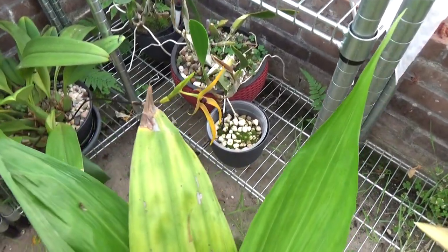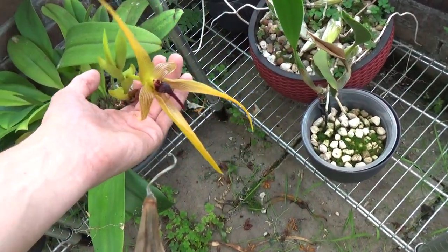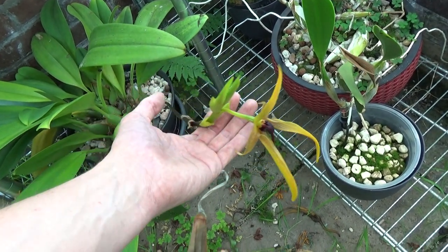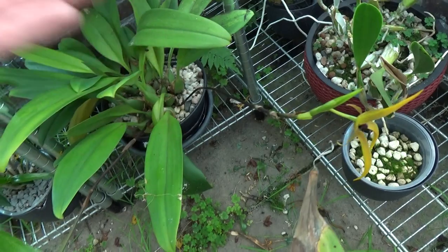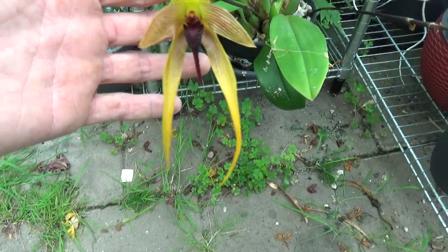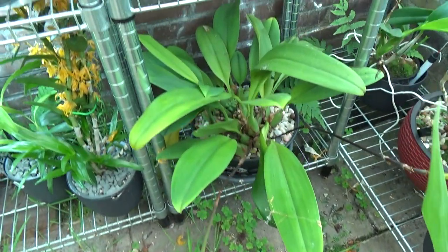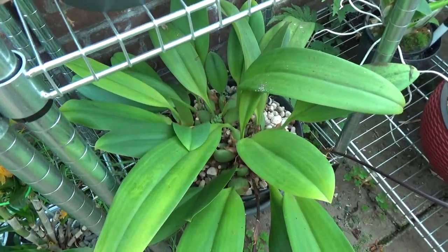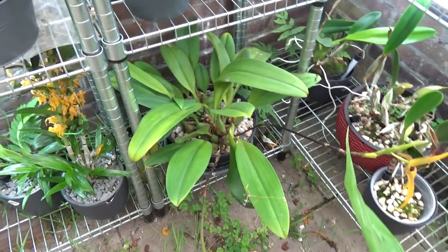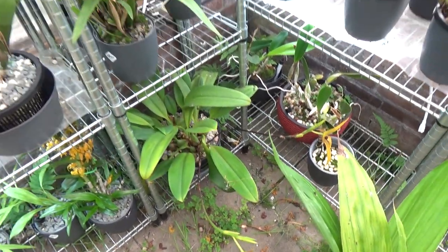And while we're in this corner, I should say, this is the Bulbophyllum Wilbert Chang with another bloom over here. Beautiful, but it has another one over here. Look at that. I finally got the blooms on this one. Absolutely beautiful. It did grow fairly well, and I think I found the right spot for it here in this greenhouse. So yeah, two beautiful spikes on that one.